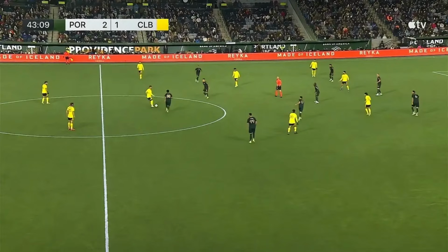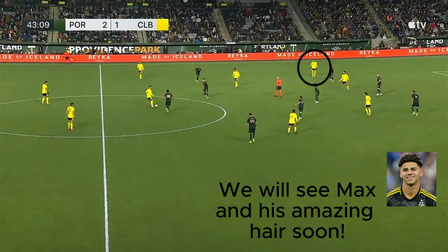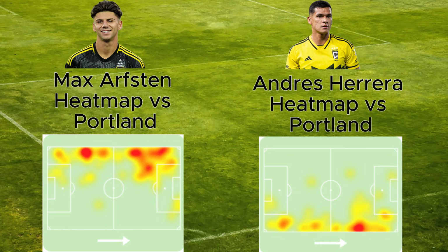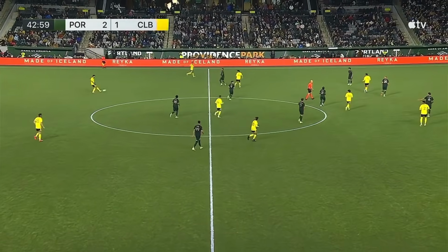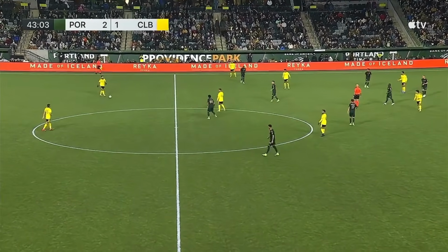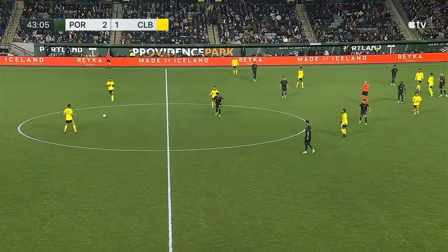In this instance, the Crew have swapped their wingbacks with Andres Herrera on the left side and Max Arfsten on the right. This type of switch had been done intentionally by the Crew over the last few years, though we actually didn't see it that much in the debut of their manager Henrik Rudström, as we can see demonstrated by their heat maps, though they were swapped in this instance. Portland is happy to let the Crew center backs on the ball and don't activate their press when the center backs have the ball.